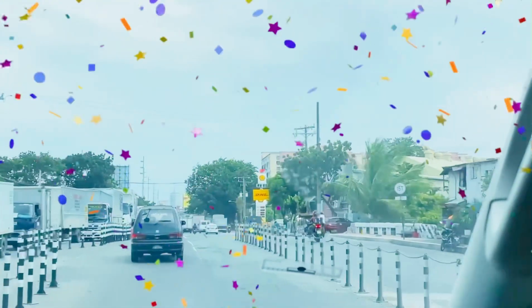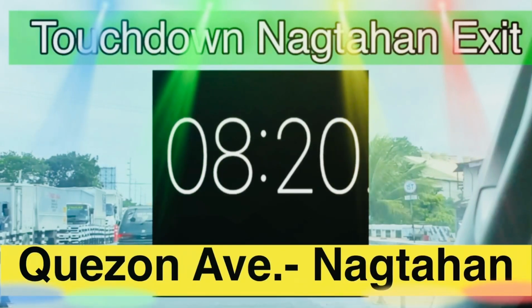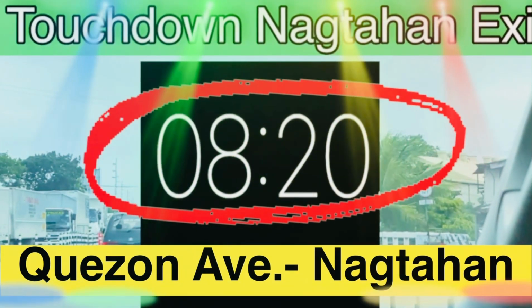Yay! So finally, guys, we're here at the Nagtahan ramp, and it took us 8 minutes and 20 seconds. There we go. That's how fast it is from Quezon Avenue ramp to Nagtahan ramp.